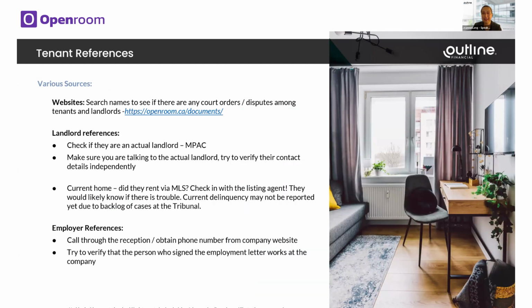Landlord references. That's another really funny one, because someone might say, oh, little Johnny here was my previous landlord on the property at 123 Main Street. You can go on MPAC and see if little Johnny actually owns 123 Main Street, because that's another common fraud, that people will put some other person's name as the landlord on a property that they didn't own. So that's really a good cross-reference.